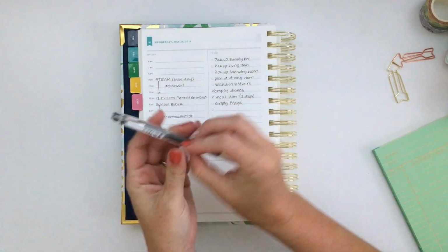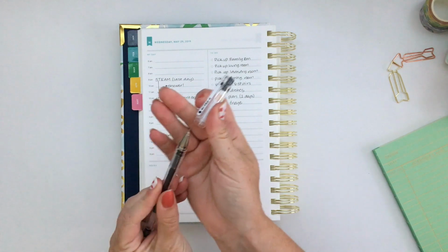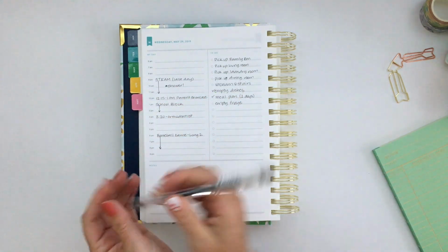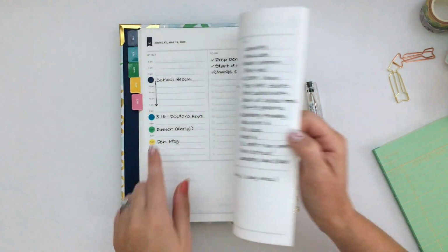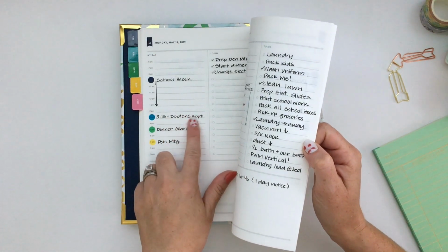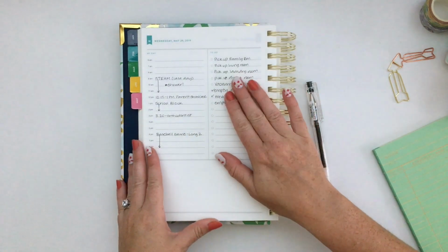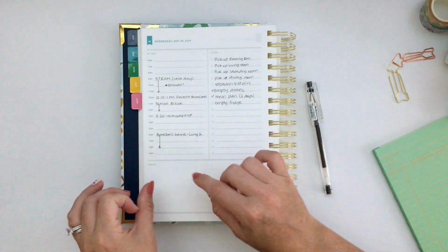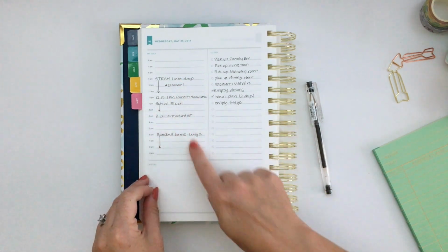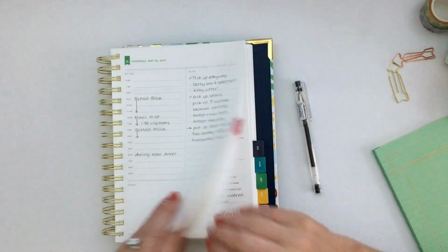This week I used the Hi-Tec-C Pilot pen. It is an extremely ultra fine point gel pen. I really love how skinny all the letters are and all the words are. I usually use the pen that came with my Simplified Planner, the Gold Dot pen, and I love that. But because I've got so much going on this week, I wanted to use something smaller and more fine tipped, because then if I needed to write in multiple things on a line, I actually have the room to do it. So I don't think I have an example of me actually doing that, but I know that it'll be coming up for sure.